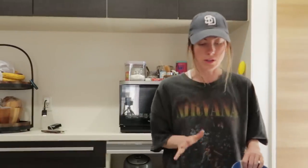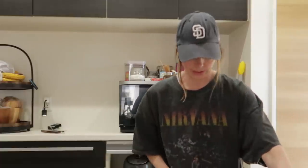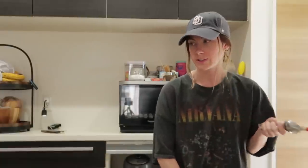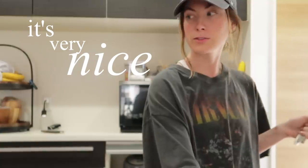We have like the smallest dishwasher. It's so cute. It's perfect for two people. Otherwise, we wash everything by hand. Which is not a bad thing. It's very nice for the environment.